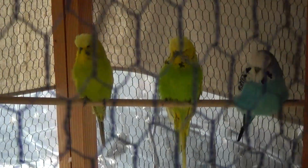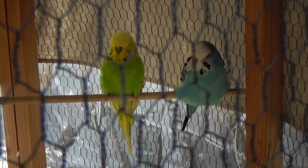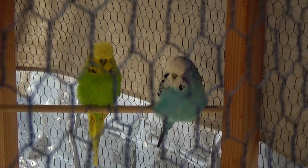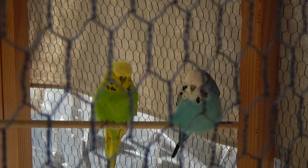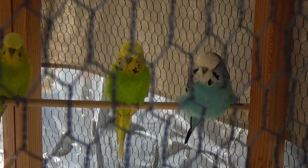Just expansive. He's an opaline, so he has a nice mask. He's an opaline spangle. She's a spangle, so maybe I'll get a double factor spangle out of them. Just to preserve that feather, and both of them have a lovely shape, so all of their babies should have beautiful stances on the perch and body shapes. So those are the 4 that I'm going to start with.